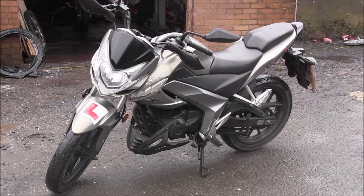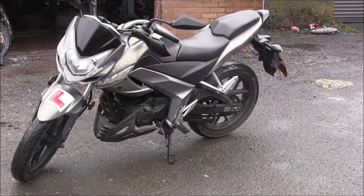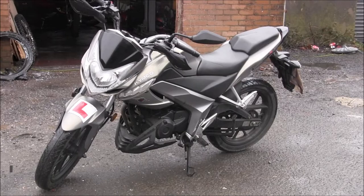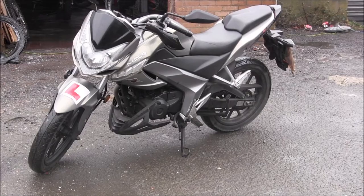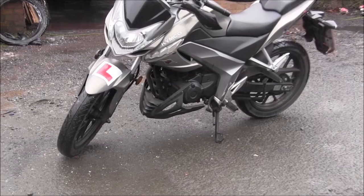I'd give that a good 6 out of 10, I'd say, personally. Yeah, definitely for shape and looks. It's an ideal commuter. It's better than pedalling, guys, that's for sure. Especially in this weather. Keeps you going. And as I say, cheap as chips to run. Look at that, guys. That looked pretty cool.